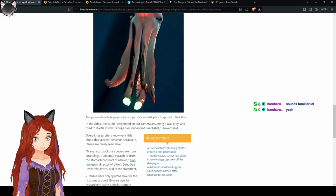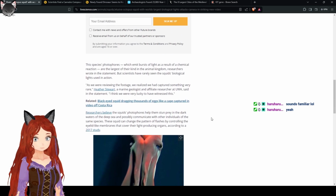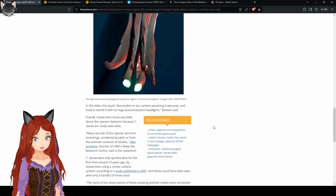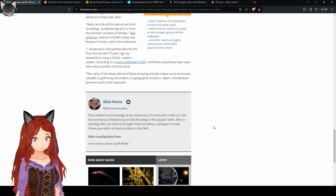I guess this is the image of it right before it attacks. "We had captured something very rare, and we were lucky to have witnessed it," Heather Stewart said. Researchers believe the squid's photophores helped them stun prey in the dark waters of the deep sea, and possibly communicate with other individuals of the same species. These squids can change the pattern of their flashes by controlling the eyelid-like membranes that cover their light-producing organs, according to a 2017 study. In the video, can I find the video though?